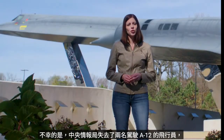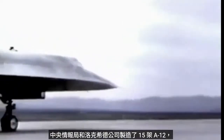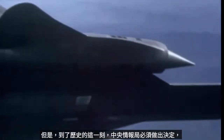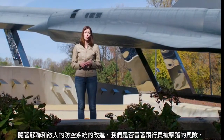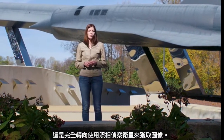Unfortunately, the CIA lost 2 pilots flying the A-12, both of whom are on our memorial wall here at CIA headquarters. The CIA and Lockheed built 15 A-12s, and 3 flew operationally over the southeast part of Asia during the Vietnam War. But by this point in history, CIA had a decision to make. Do we risk pilots being shot down as Soviet and enemy air defense systems improve, or do we move fully to photo reconnaissance satellites for our imagery?